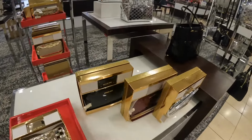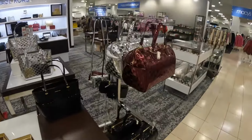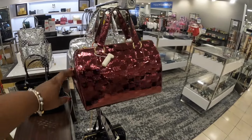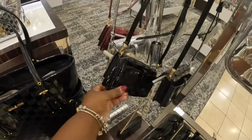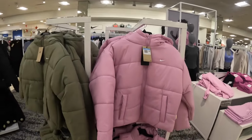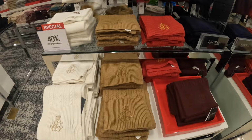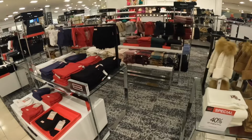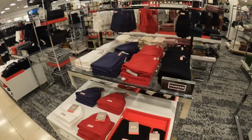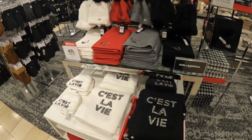Looking for the price, I don't see it. Okay, have it in the silver and the black. And the crossbodies. Alright. These Nike jackets are $140. And they also have some of the best Ralph Lauren. The scarves and the hats. The Hunter. We did see the Karl Lagerfeld the last time we were here.